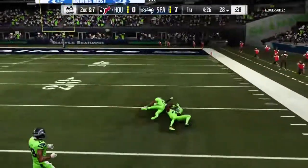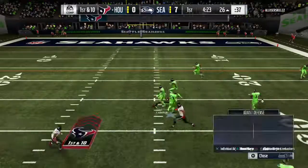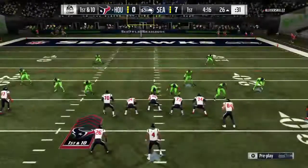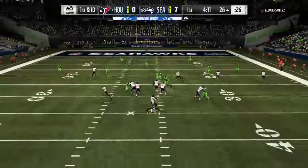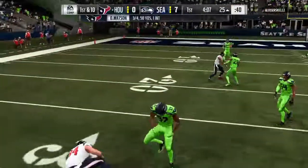And this will be caught at the 30. Watson hitting Fuller with a big one, 45 yards. That's a big-time pitch and catch right there. And, partner, I remember the days when quarterbacks would try this. They were holding their breath. But nowadays, they're counting on their receiver to be just a little bit better than the defensive back when it's one-on-one and the ball's in the air like that.